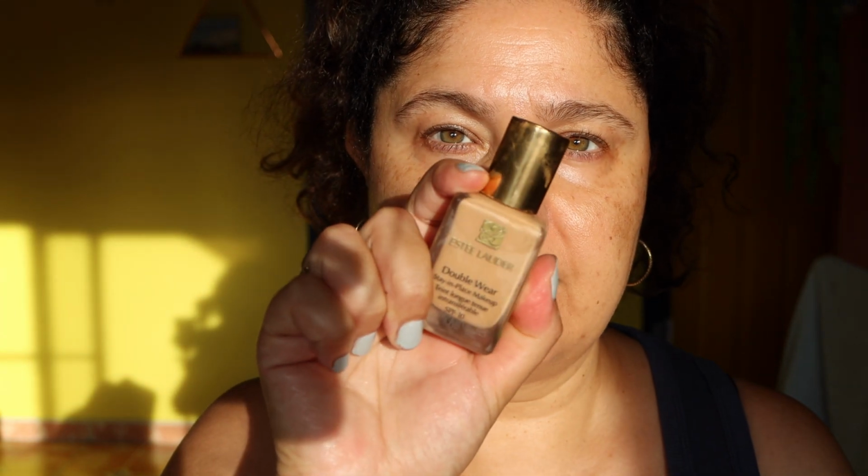Let's go ahead and do a look. I'm going to be using the Estee Lauder Double Wear Foundation. Excuse the hair, it is freshly washed from last night and I still haven't blow dried it yet. I don't think I'm going to do that anytime soon, because right now the humidity in Sydney is 80% and I am sweating so badly.